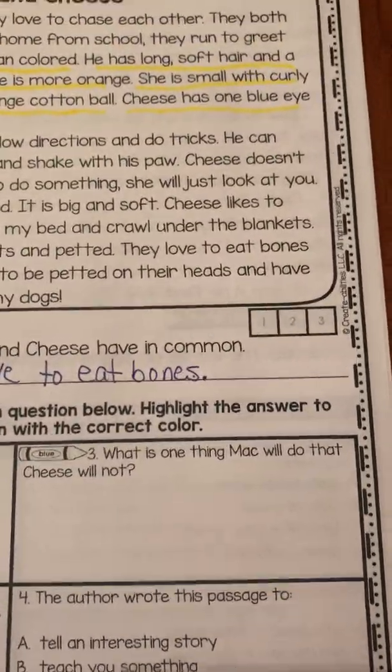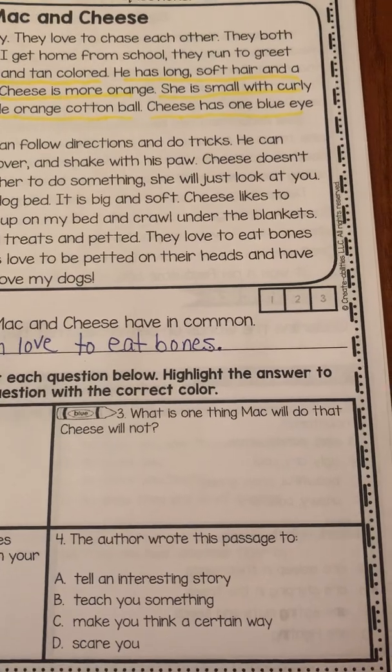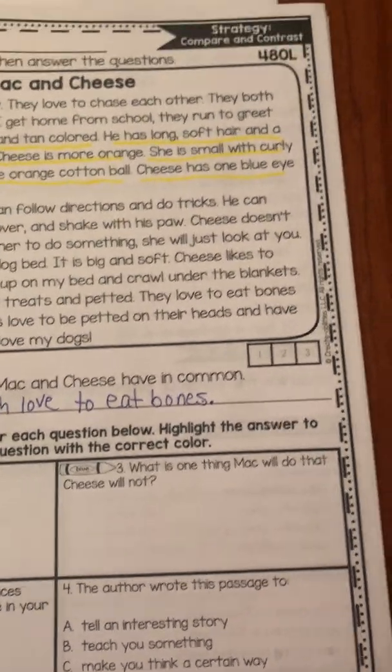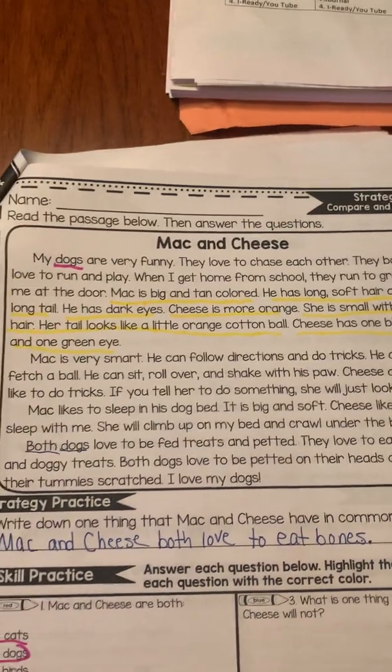Number 3, you can hear Mr. Snails playing with our dogs. Number 3, what is one thing Mac will do that Cheese will not? So back up to the text. What did the author say that Mac does, but Cheese does not do?